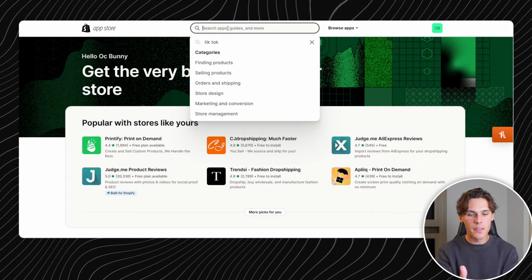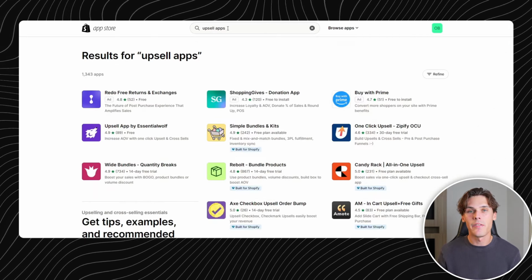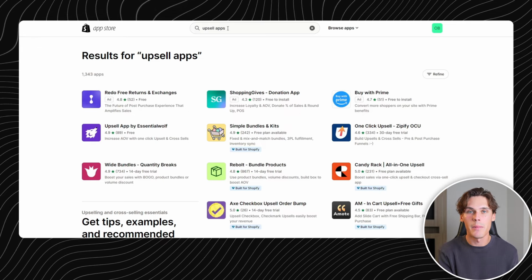Now, you don't have to use the same exact upsell app that I'm using. There are a ton out there on the Shopify App Store. All you have to do is go on the App Store and type in upsell apps, and you will find a ton of different ones. You just have to figure out which one works the best with your theme and integrates nicely. A lot of them are free trials, or they're pretty cheap. The one I pay for, I think, is $20.